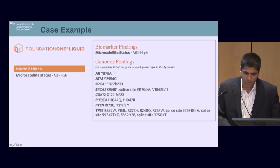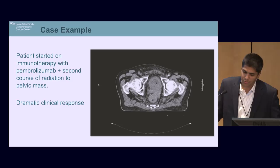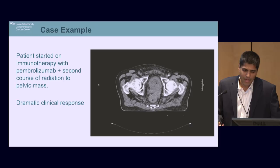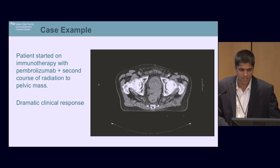Well, we put this patient on pembrolizumab, got a second course of radiation as well. As compared to the previous figure I showed you, see a significant shrinkage in size of this tumor and significant symptomatic relief. And so it can be really gratifying. I think the part that we're still struggling with is how do we take something where it's 2-3% and these patients have dramatic benefit? How do we extend that benefit to larger percentages of patients? And are there different combinations and things we can think about doing?